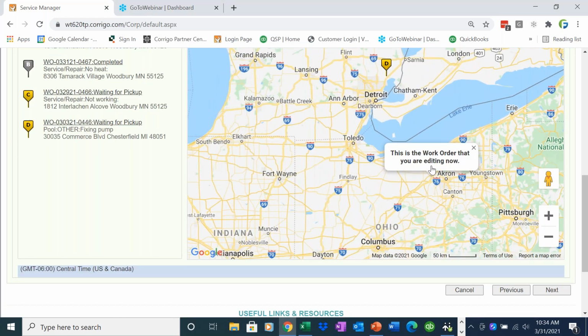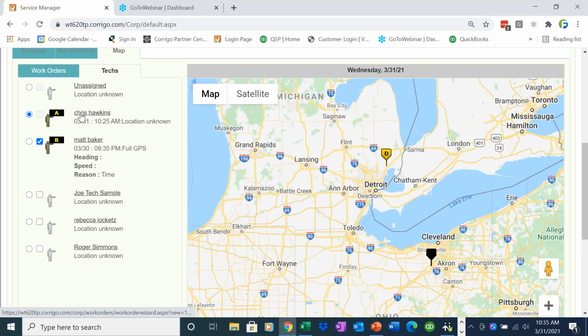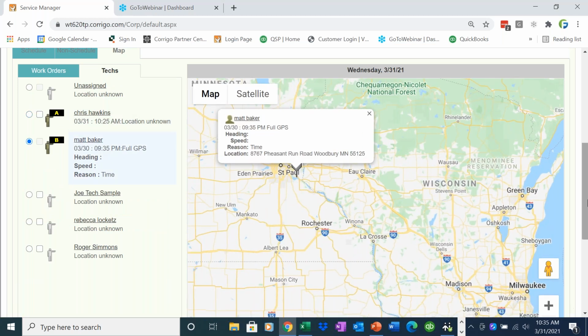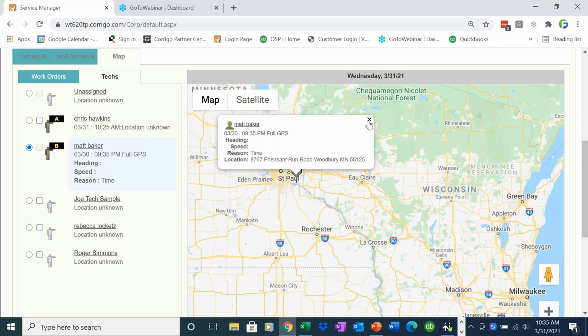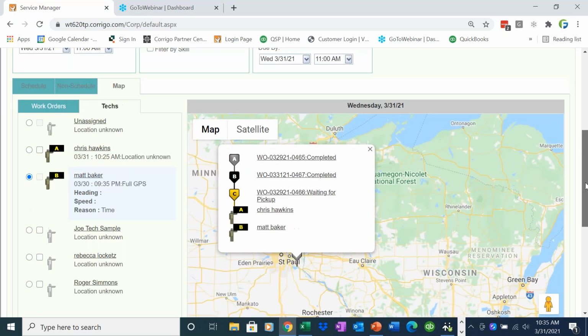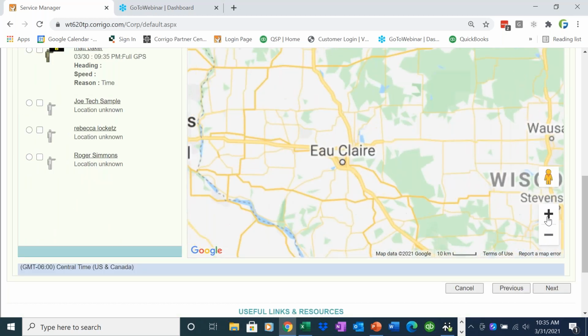So I'm scheduling a work order in Ohio. And here are the technicians. They're located all the way over here. So I just wanted to show you that, so you could see how accurate the system really is in picking up the location of the technicians. But let's go ahead and click on the technicians.